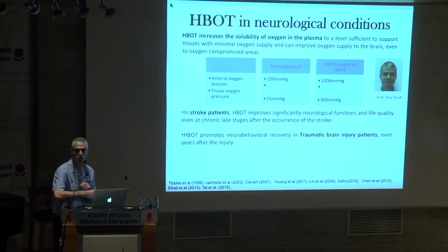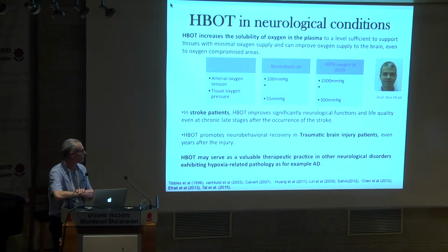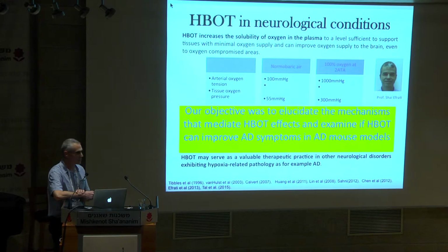At that time, we made contact with Shai, and as scientists, we were a bit skeptical of what he was telling us. We asked about the process, about the mechanism. He couldn't give an answer that was very scientifically based. And we decided to join forces and try to understand the mechanism of HBOT, and also to see whether we can help additional neurological disorders. The idea was to see whether HBOT can serve as a valuable therapeutic practice for other neurological disorders that exhibit hypoxia-like pathology, like Alzheimer's disease. Basically, the aims were first to understand the mechanism of HBOT, and also to see what the effect will be on an AD mouse model.